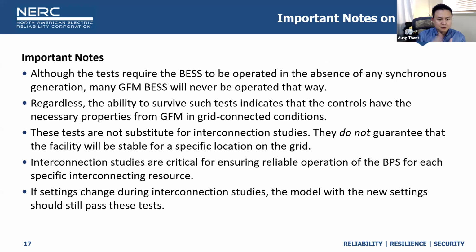I covered that. Although these require the BESS to be operated in the absence of any synchronous generation, many GFM batteries will never be operated that way. They will be on grid. Regardless, the ability to survive these tests indicates the controls have the necessary properties that we expect from the grid forming in grid connected conditions, the grid stabilization attributes.